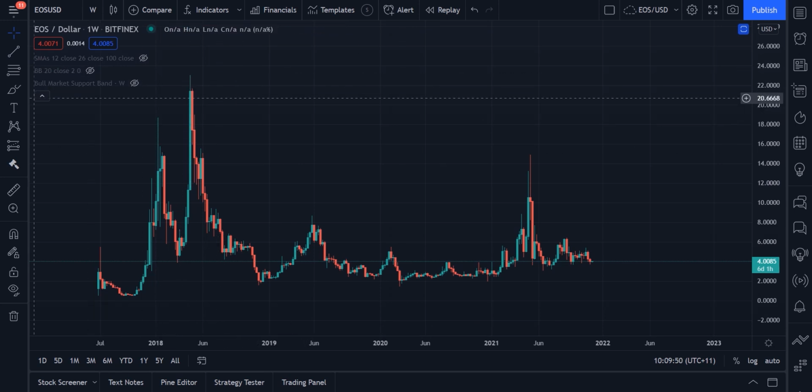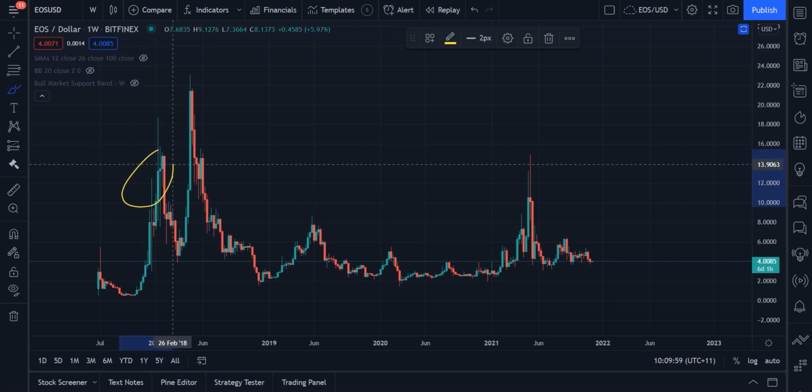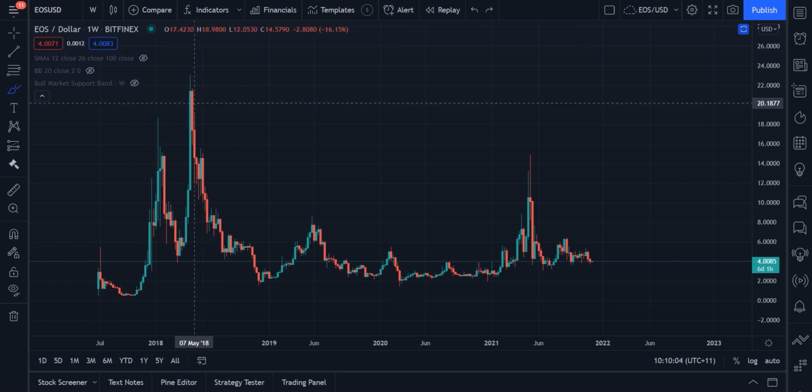As for the weekly chart, the reason I want to bring it up is because EOS is pretty interesting, first of all. It's a pretty interesting mover. It moves very strangely. We had a peak here in the traditional bull market phase in January last cycle, but we also moved up again in May.